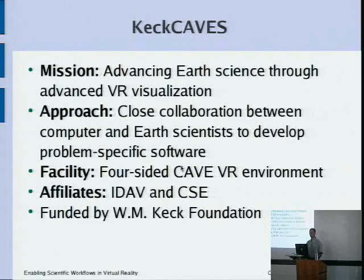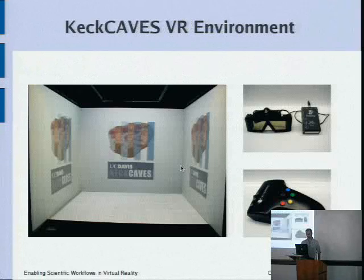And then there are researchers from IDAV. IDAV is the new name of CIPIC. It's now the Institute for Data Analysis and Visualization, not anymore the Center for Integrated Computing and Image Processing. Right, that used to be. And the money for all this came from the W.M. Keck Foundation. And so let me show you what this thingy looks like.